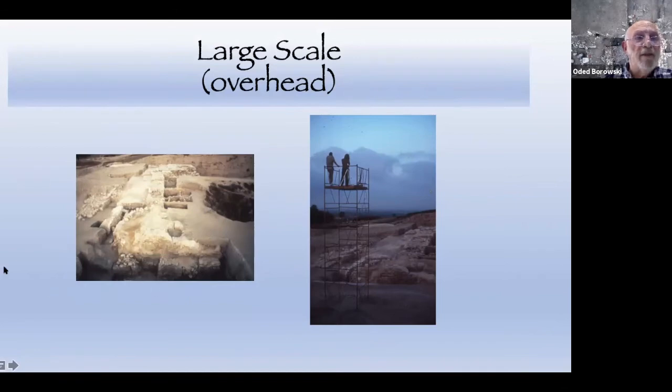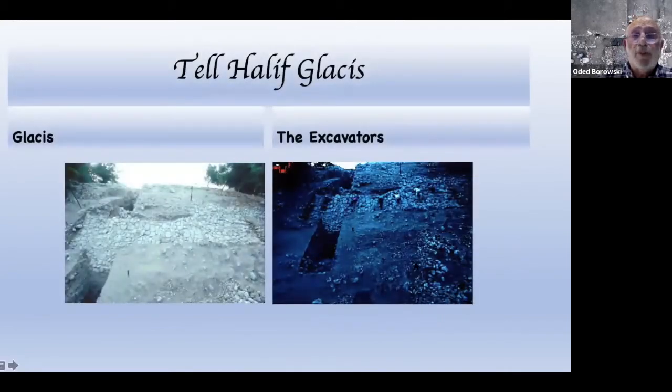To get a picture like this, an excavation that has money would have a nice photo tower like this. And the photograph is taken early in the morning before sunrise, so the shadows cannot disrupt and cover some of the features. But not every excavation has the money to afford something like this. And especially when we need to take photographs on a slope, we cannot use a ladder or a photo tower. So what do we do?